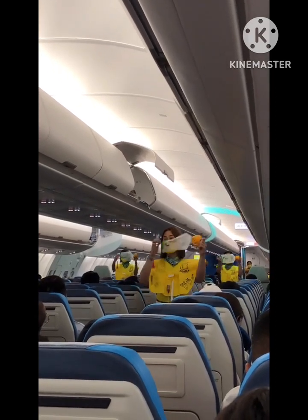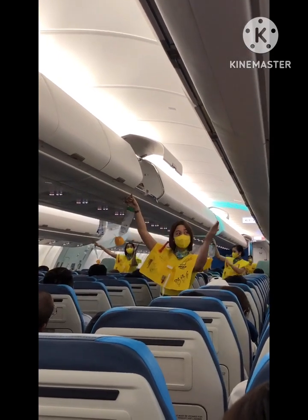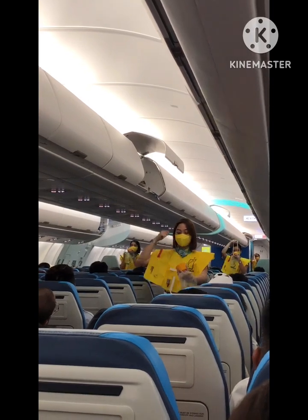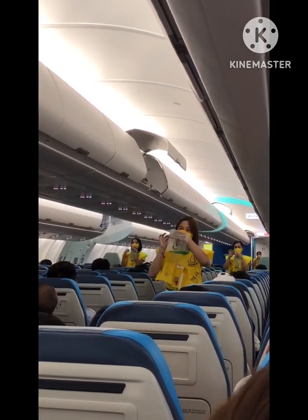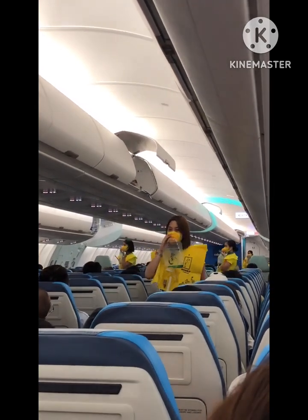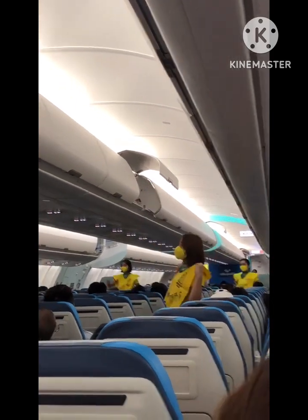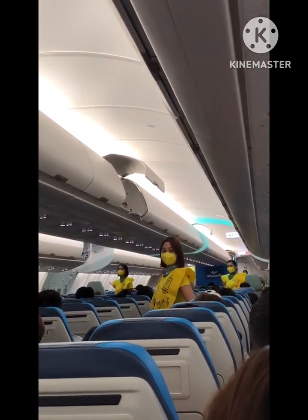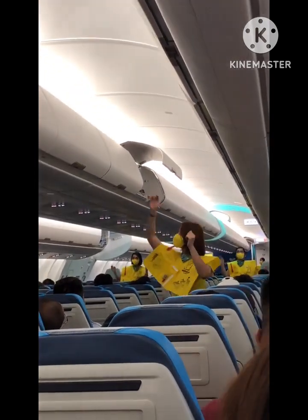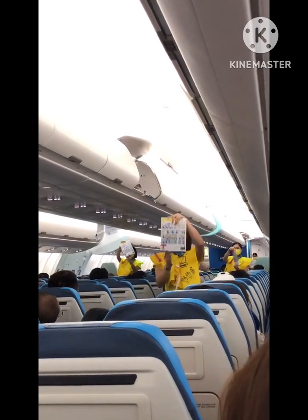In case of rapid change in cabin pressure, oxygen masks will automatically drop from the compartments above you. Immediately grab the mask, pull it towards you, remove your face mask, then put the oxygen mask over your nose and mouth. Put the elastic band sideways for a snug fit and breathe normally. Put your own mask first before assisting others. Keep it on until you're advised to remove it. In case of emergency evacuation, follow the lights that will lead you to the exits. For further information, please refer to the passenger briefing card found in your seat pocket.